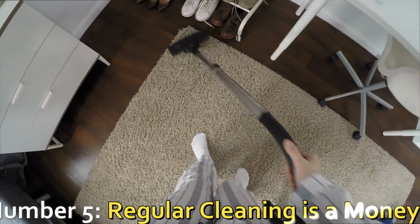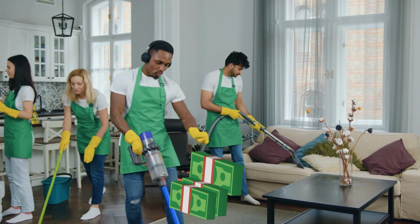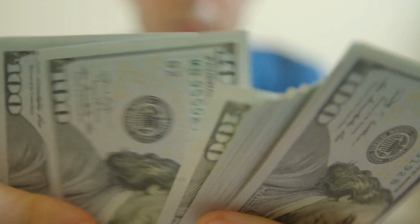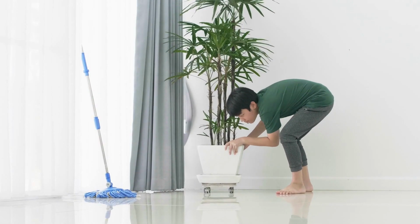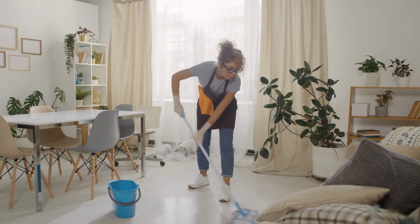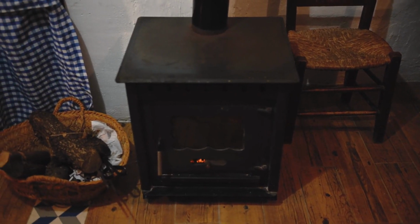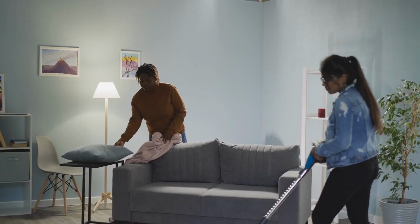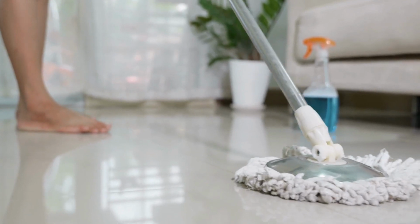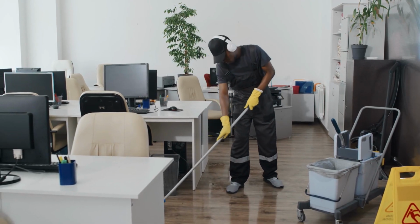Number 5, regular cleaning is a money-saving habit. While these tips can save you money on cleaning supplies, the real key to long-term savings is consistency. Letting messes sit and fester can lead to bigger problems down the line, requiring stronger, and often more expensive, cleaning solutions, or even replacements for damaged items. Developing a regular cleaning routine helps prevent these issues. A quick wipe down of spills as they happen, or a daily tidy-up, keeps dirt and grime at bay.